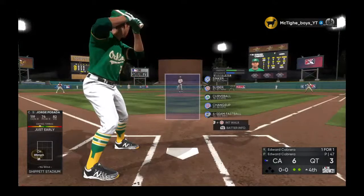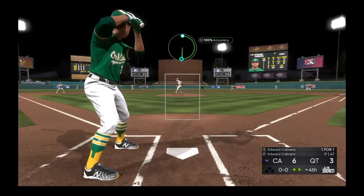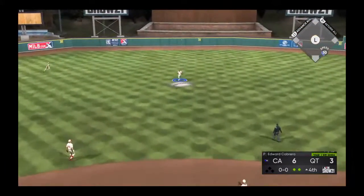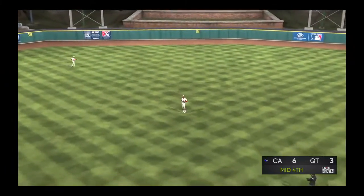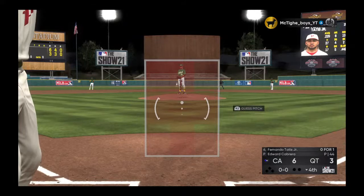Now to the plate, the pitcher, Edward Cabrera. He singled and scored in his first appearance in this one. Yeah, he showed a little prowess with the bat right there, Dan. And the center fielder is under it to make a catch. And ready to go in the bottom of the 4th.